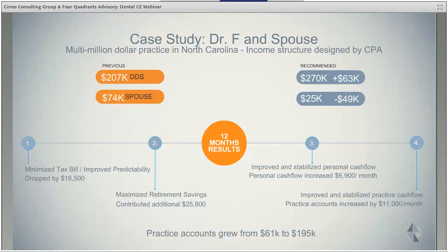Number 3, we improved and stabilized cash flow, and we were able to have practice accounts grow, and this isn't overnight. It takes 9 or 12 months with the right team and the right strategies in place, but we grew the practice accounts to a level that was very impressive. But this is a snapshot of, again, an example of when you are playing defense and there's no systems in place, the domino effect that can happen.